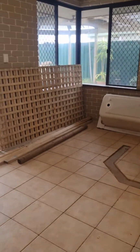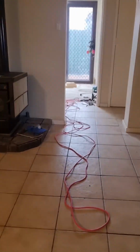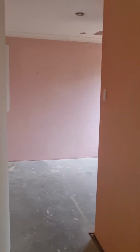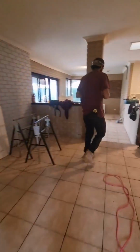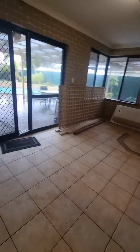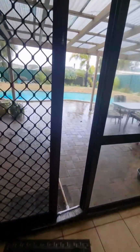I've had all these building materials delivered and more doors going on inside. So, whoops, yeah, that's just looking a bit neater. And as I said, you'll win some, you lose some.